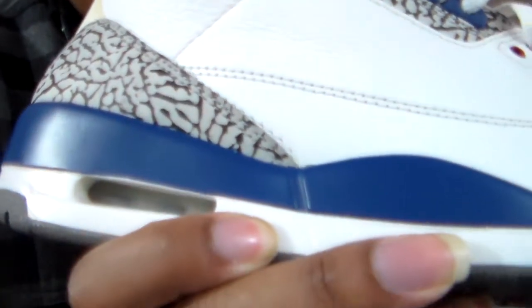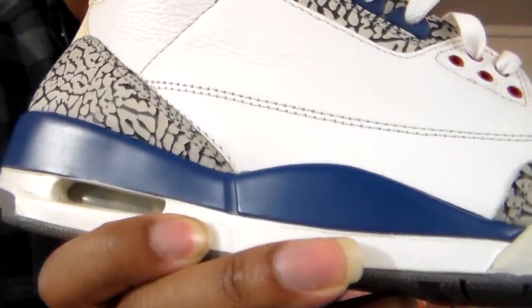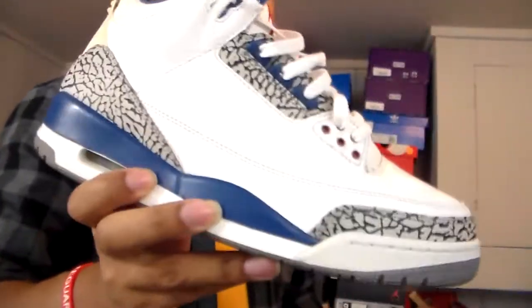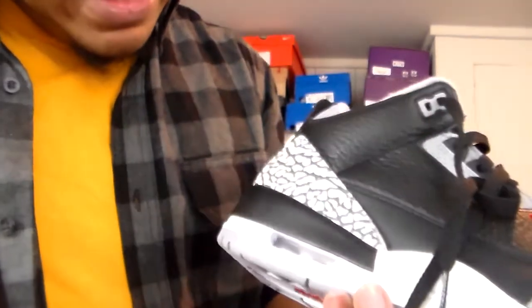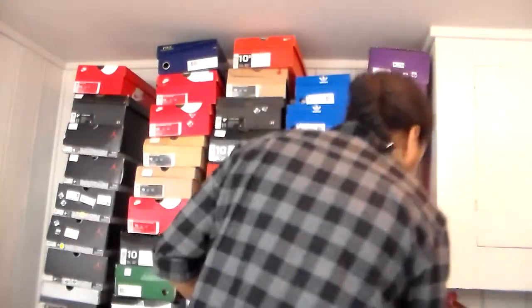And if you look, that's why I said the matte paint is actually pretty good, because you don't see any cracking. If it was that shiny paint that was on previous 3s, this would have been breaking down already, like the chipping would have started. But again, these black cement 3s, they did them right, man. They actually last for the long haul.